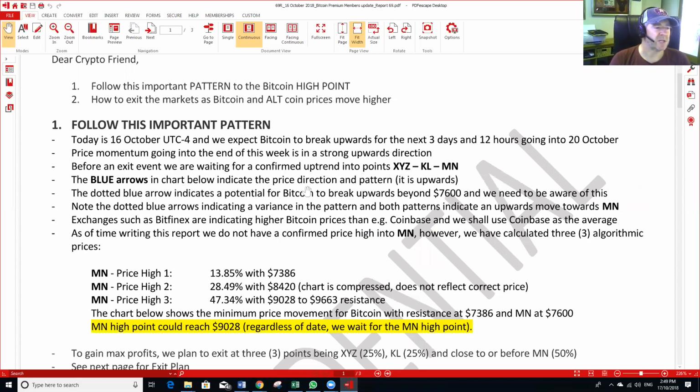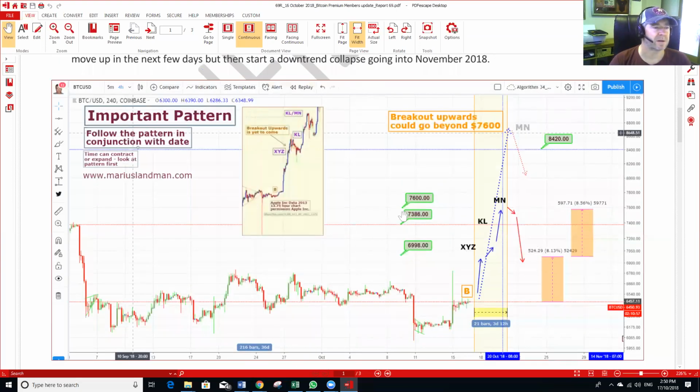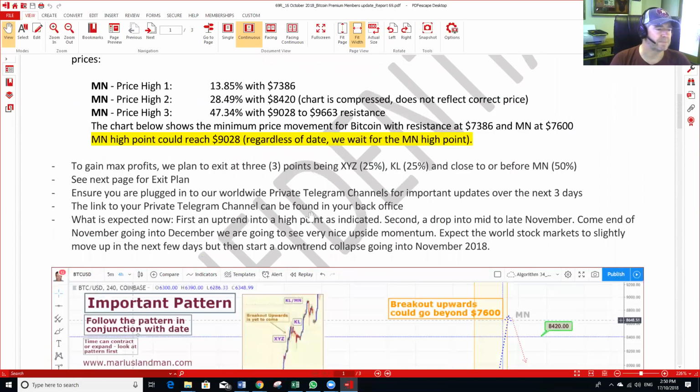The blue arrows on the chart, which is here below, indicate the price momentum. You've got the solid blue line there, and you've got the dotted blue line, which could indicate the potential for Bitcoin to actually shoot or spike or squeeze a little bit higher. So the three figures that we basically give you for the price high is number 1, 2, 3, which is about 13.85% to 7386, 8420, and 9028.